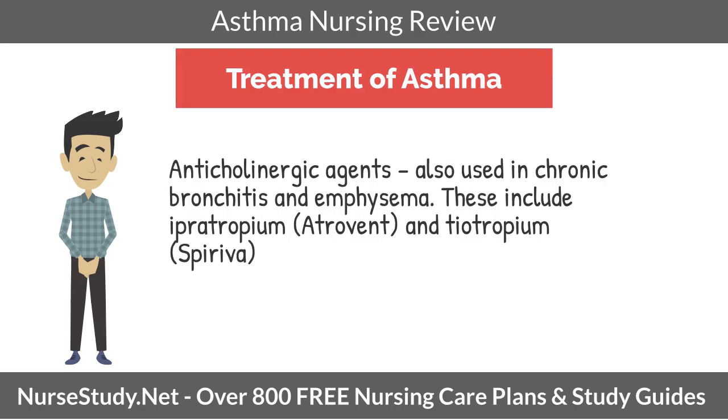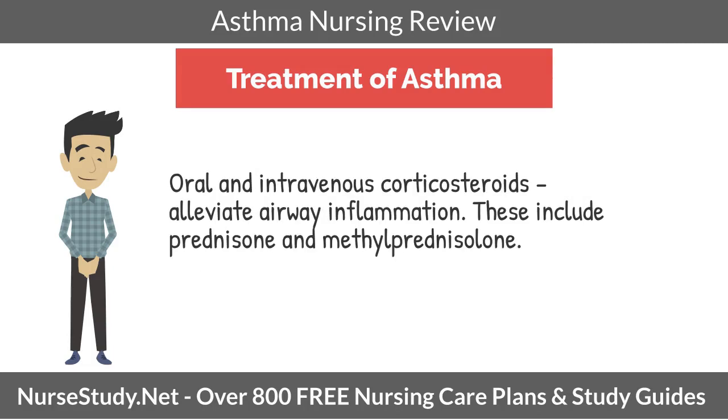Anticholinergic agents are also used in chronic bronchitis and emphysema. You would see something like Atrovent used for this. Oral and intravenous corticosteroids alleviate airway inflammation. These include prednisone and methylprednisolone, also called Solu-Medrol.